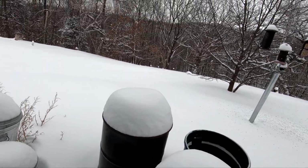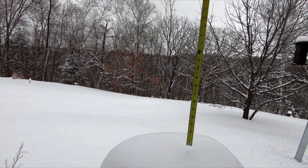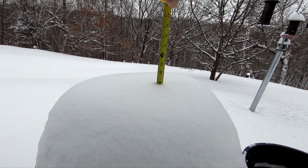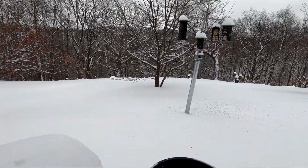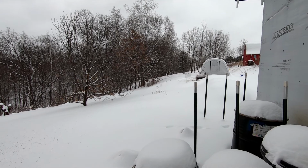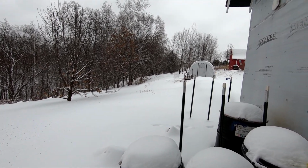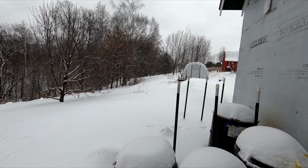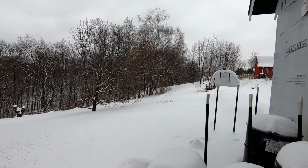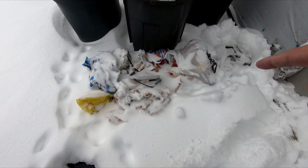Well, it snowed all night. Let's see what we got here. We have 9 inches of snow. So, today I need to shovel a path to the greenhouse and get the snow off the roof. I need to shovel a path to the shed and get my work done. And I'll show you who visited here last night.